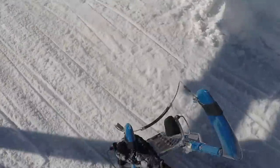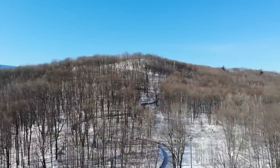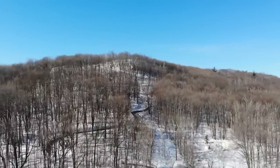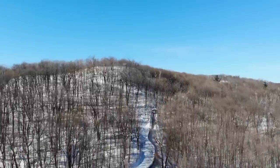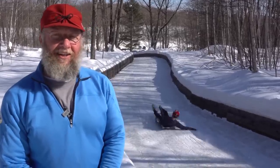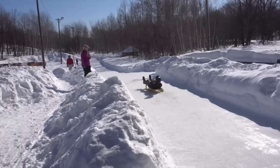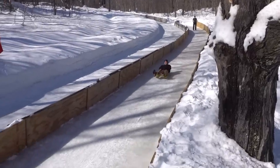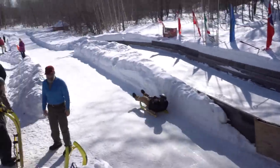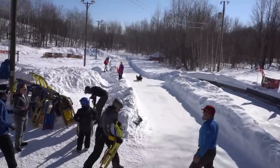Good. Track was built in 1990. There's underground plumbing all the way up to the top, and we have overhead lighting so we can do night races. And we also have the Friday night public slide, so they're sliding under the lights. And typical hours are Friday nights from 6 to 9 and Saturdays from 11 to 3.